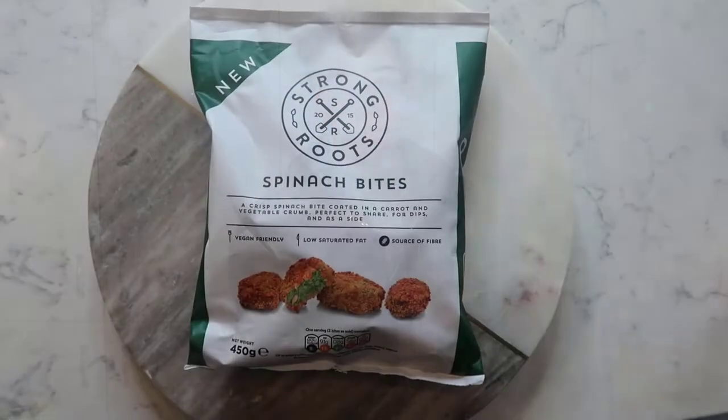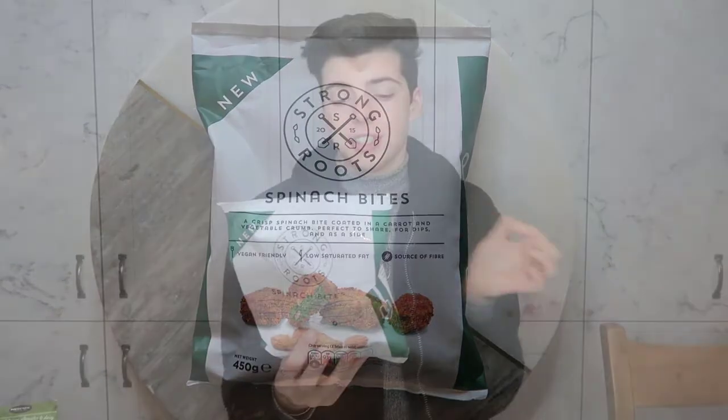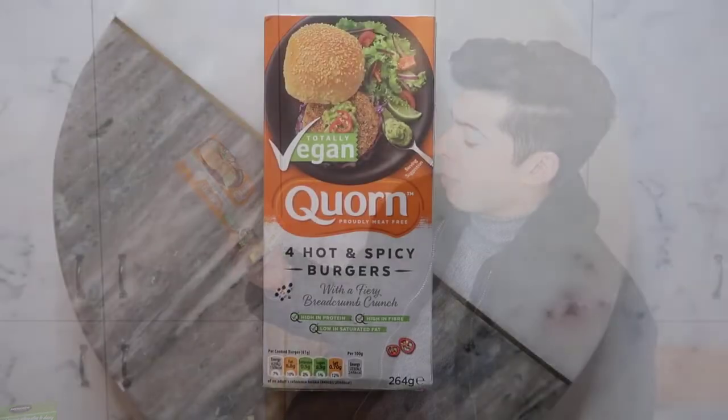So I got some spinach bites, because I love spinach bites. These are just scrumptious. I love them so much, and I get these all the time, and you know the drill. They're just easy, chucked in the oven, and they're done.